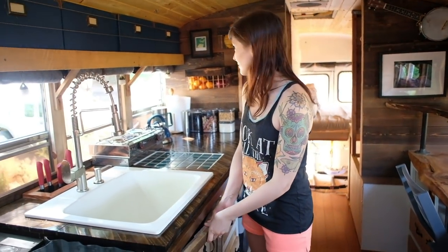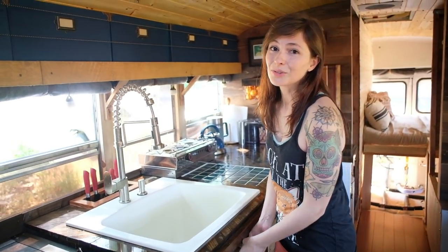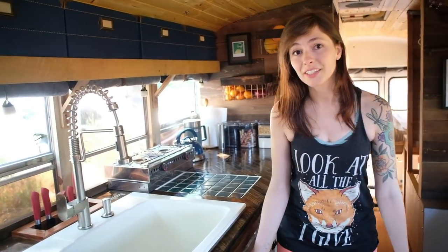And that's it. I'm super excited about it. I think it's adorable, and I literally can't wait to cook in here. So we're about to make breakfast in the bus.